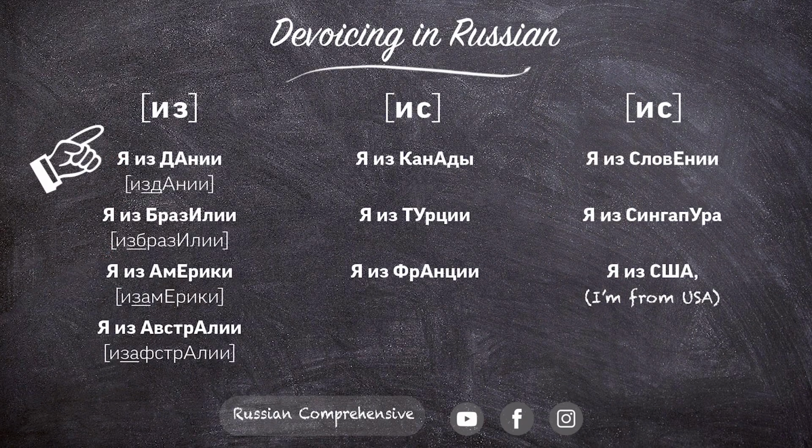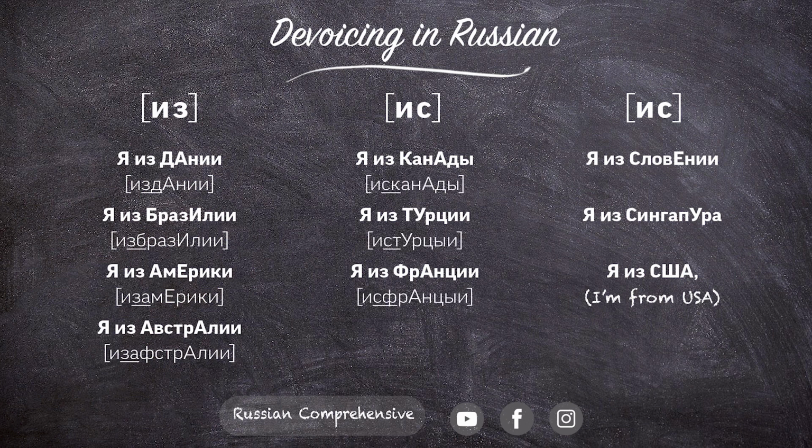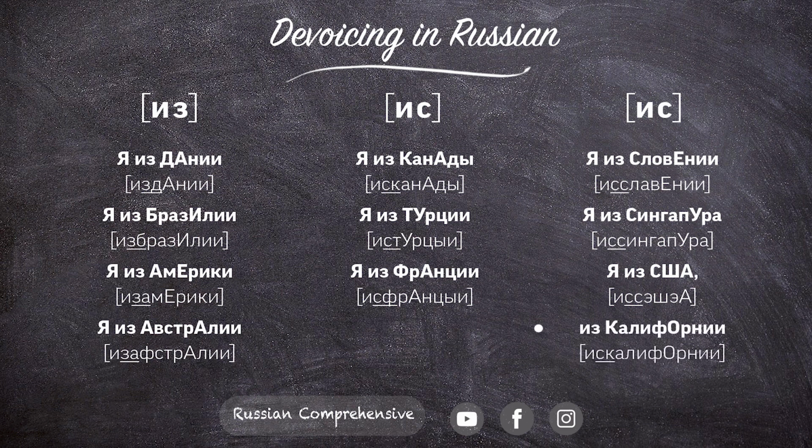Compare, please. In these examples, z in the preposition will stay voiced. Я из Дании. Я из Бразилии. Я из Америки. Я из Австралии. And here, z will become voiceless because it's followed by a voiceless consonant. Я из Канады. Я из Турции. Я из Франции. And if the next word starts with an S, all that you'll hear is just a long sound S. Я из Словении. Я из Сингапура. Я из США. Из Калифорнии.